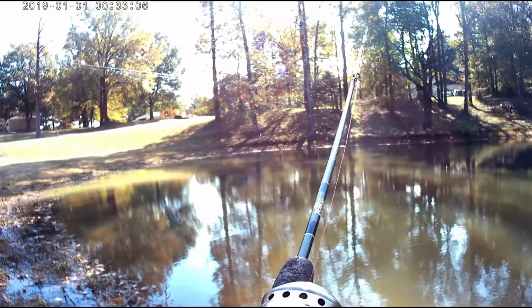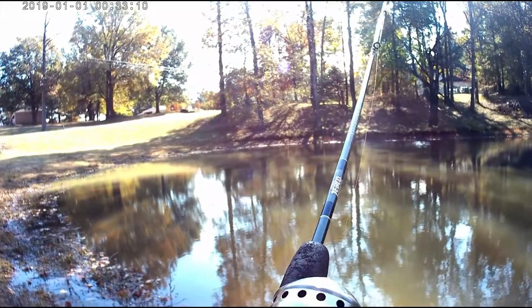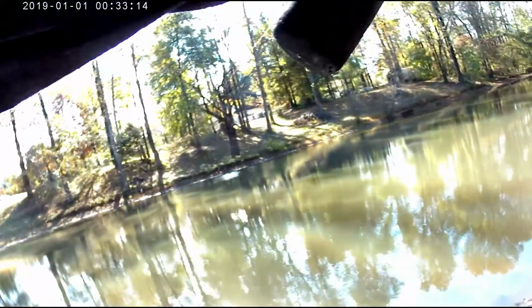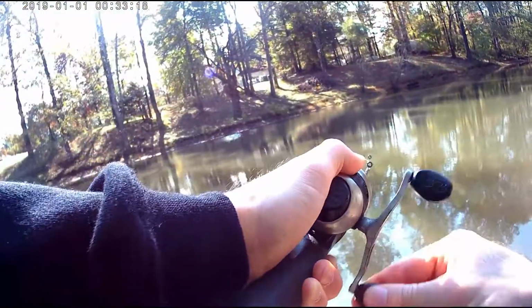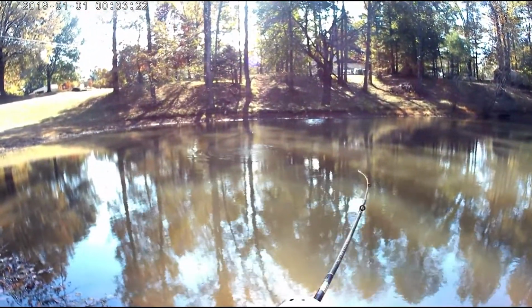Throwing a real small jig like this, it's going to be real hard to use your bait caster. I use a Zebco Micro 33. Y'all might make fun of me, but I like this little reel for small applications like this. Any kind of bluegill fishing, crappie fishing, or if I'm using a Ned rig, I pick this reel up.